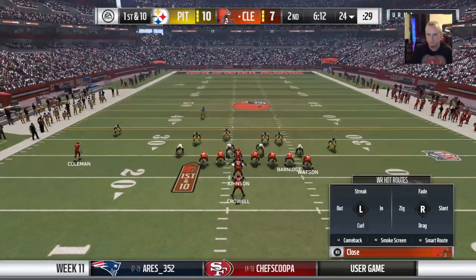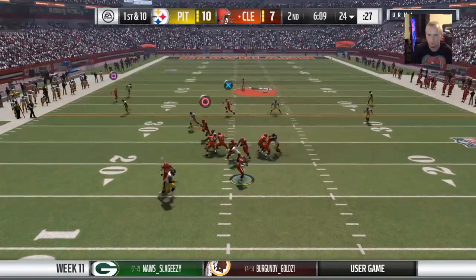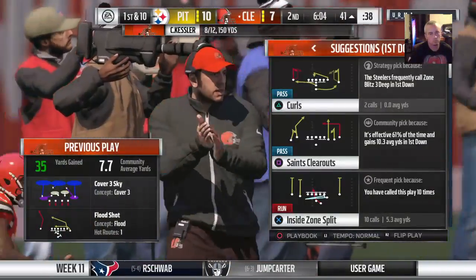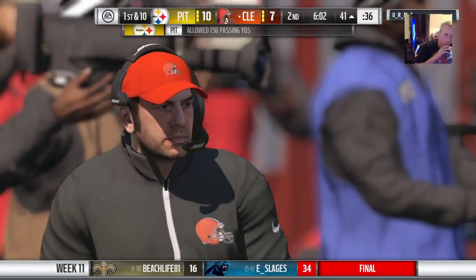Okay, so how do you do that? How do you shake things up? You look at what you've called before, realize it hasn't worked, so go to something else. And maybe you try and... Well, this is taken in. It's complete. A gain of 35 that time. And that'll be good for a Cleveland first.